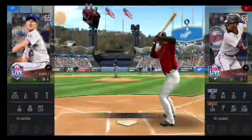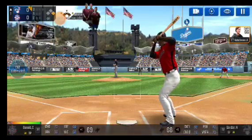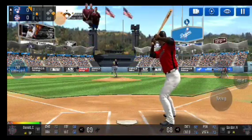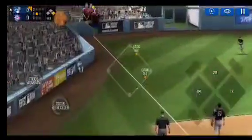Runner on first. He's standing back in the batter's box. He delivers. The batter's protecting the plate. He's in a full windup. That one floats into shallow left field.